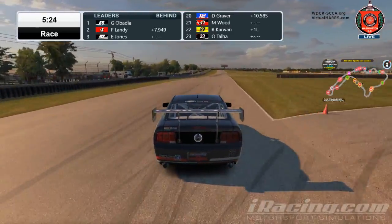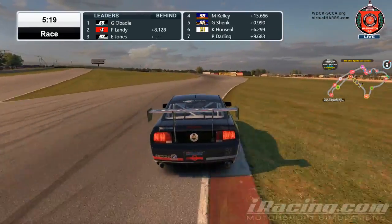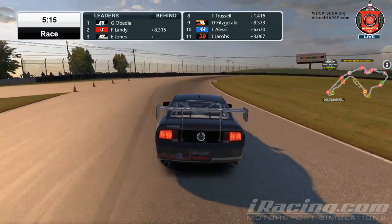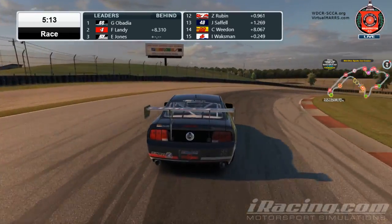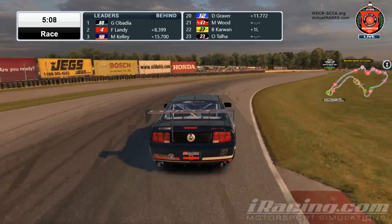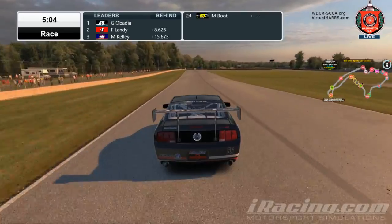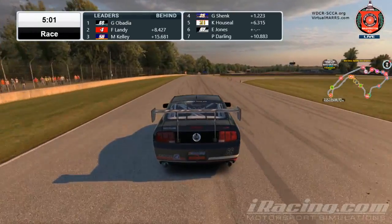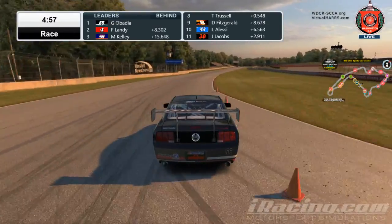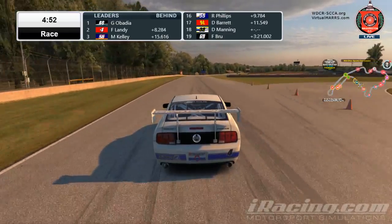Previous lap, a 137 flat. Still pretty darn good. 0.08 of a second, really, 7.75 seconds off of his top lap time, so he's still moving along quite quick. We're getting down to about 5 minutes left in the race. My data is telling me that's 4 laps to go. So we are winding this thing down.